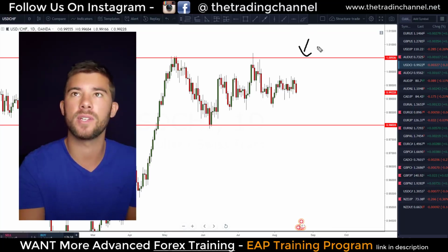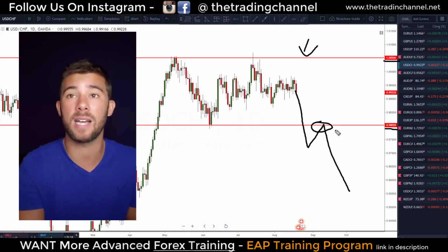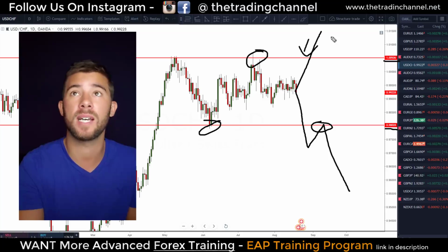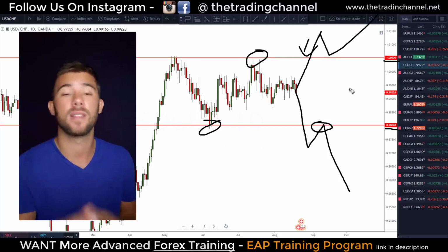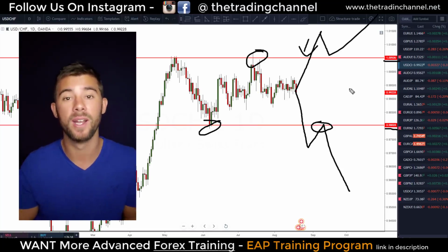We can also look at this level as resistance around 1.0050. We can look at support around 0.9802. If either of these levels are broken, we can look for them to act as opposite. So if we break this level to the downside, this support level, then we're looking at it as resistance. If we break this level to the upside, then we're going to be looking at it as support. Then that's exactly what we're looking for here on the dollar Swiss. That's our predictions for this pair.